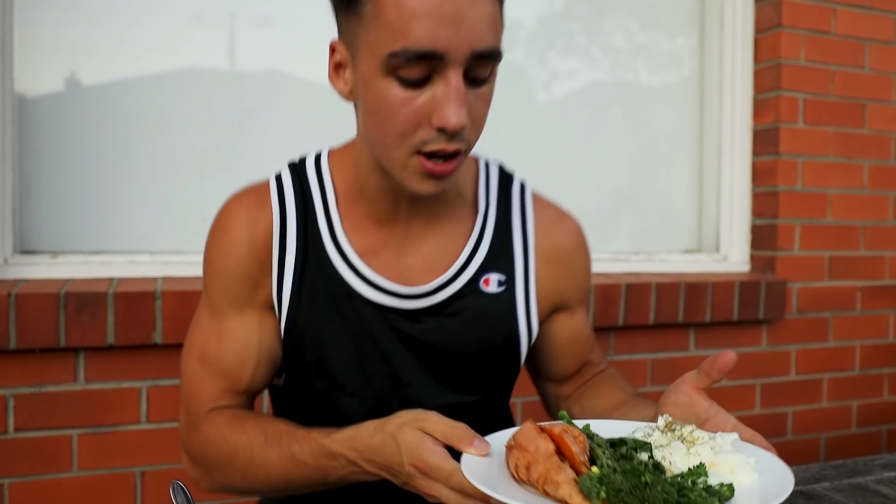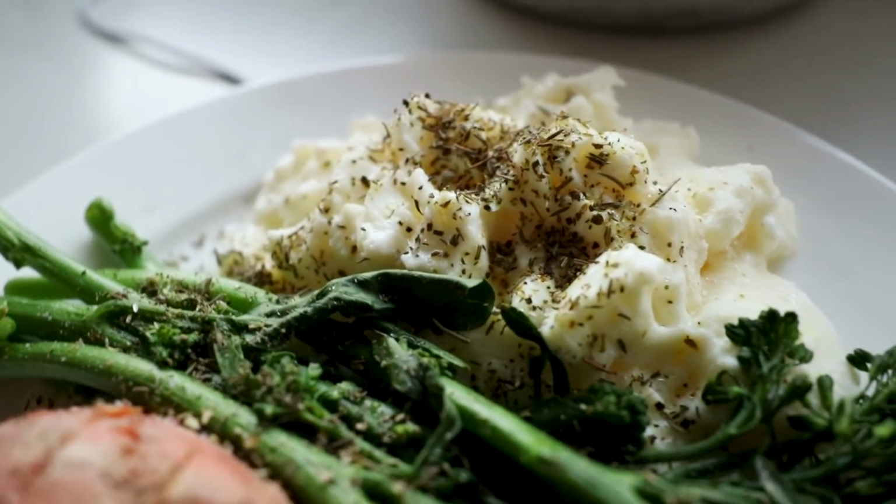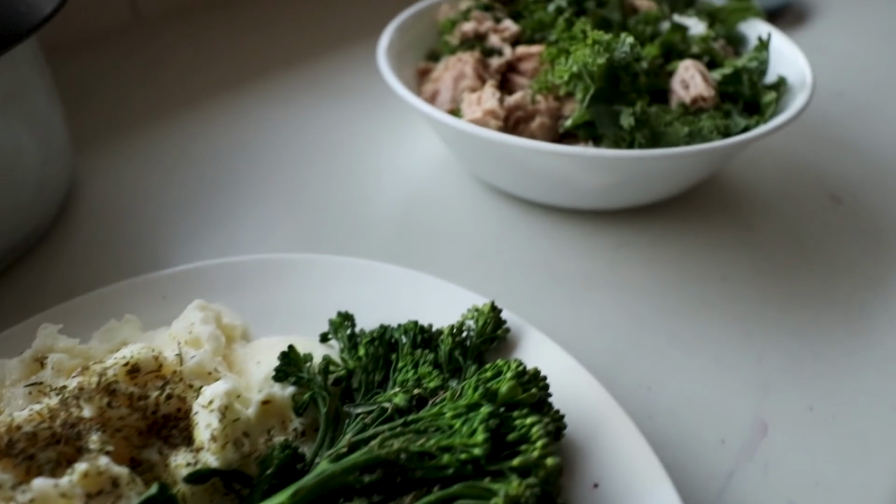To take you through it here, guys, the first thing that we have, meal number 4, is gonna be sweet potato, broccolini, and egg whites. Now, I've got some almond butter in the sweet potato, and it is a regular sweet potato this time because I like to live on the edge. Not really, I just like to get some variety in my diet.